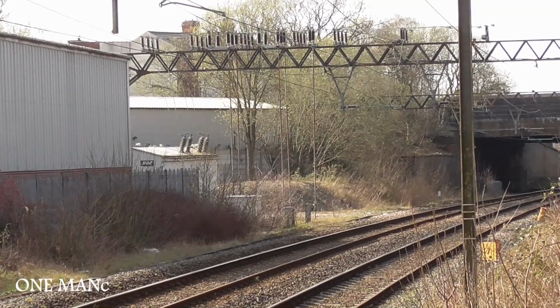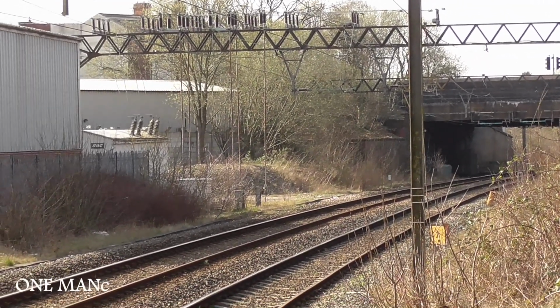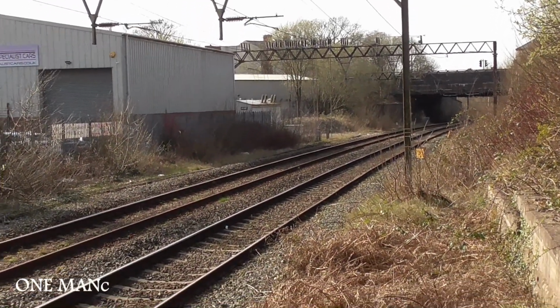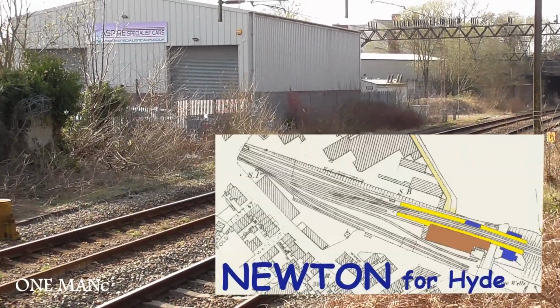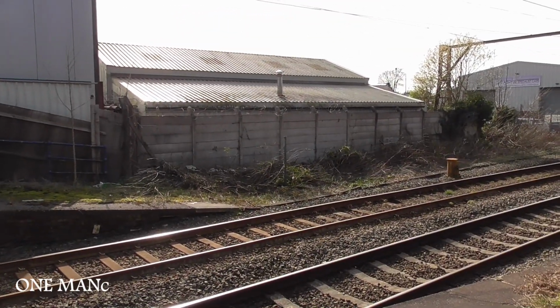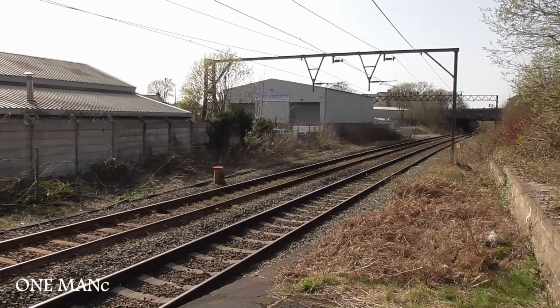And if you look at the overhead electrics, you can see that it went too far. That was the location of the goods area that used to serve this station. So all this industrial stuff was originally a goods yard, and it was served by the electrics.